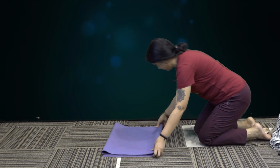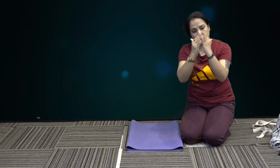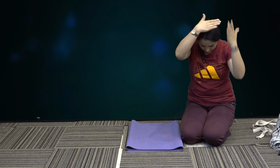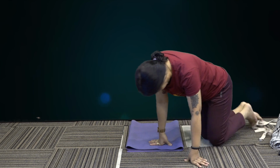Now, your arm position. Your arms should be shoulder width apart. You will measure your shoulder. After that, you will interlock your fingers, and what is important is your outer finger. You have to press it very well. Then you have to bring this part onto the floor on the mat, not this part. So let's see how to do it.